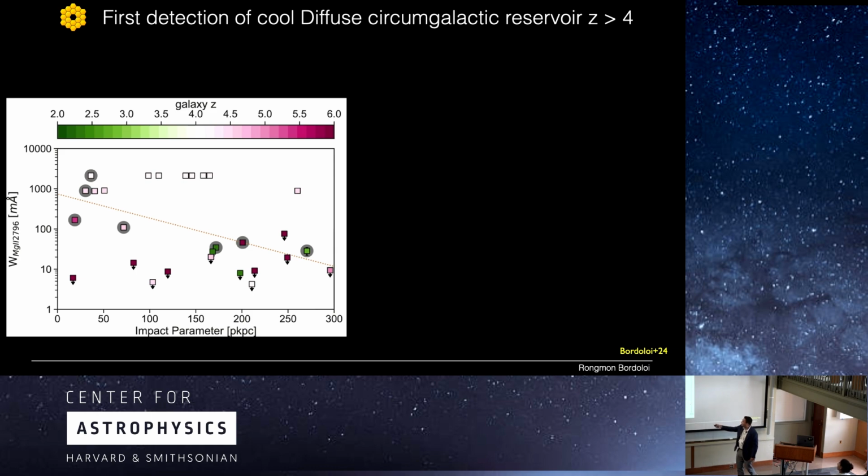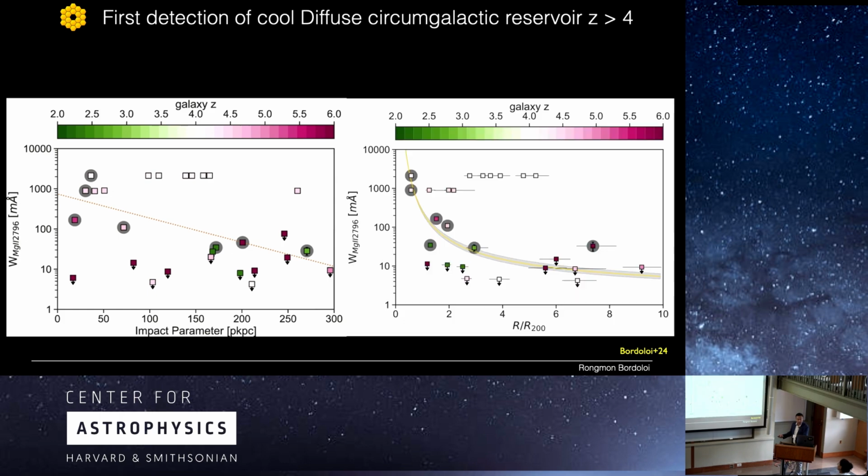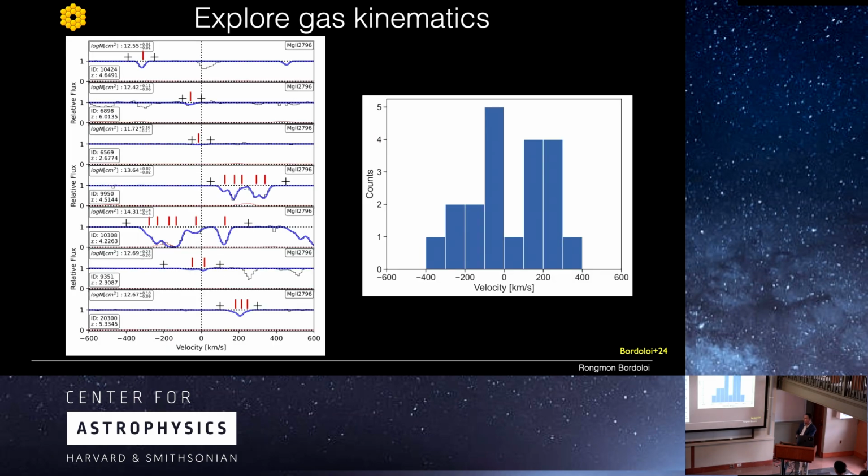And at first look, you would see that this has an inverse correlation, as you'd expect, and this dashed line is what you'd expect at redshift 2. So it seems like there is no difference, but the galaxies are much smaller. So if I normalize them by their R200 or their halo masses, effectively you see that the galaxies are tracing the CGM gas all the way up to around 8 R200. So they extend much further out than you would expect at low redshift, where it goes to only around 0.7 R200. I'm going to skip that, and I want to make my main point.